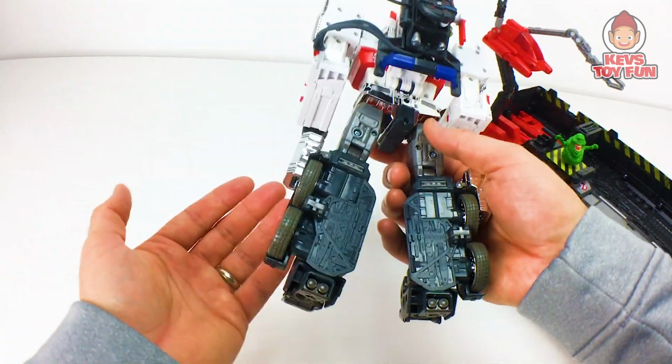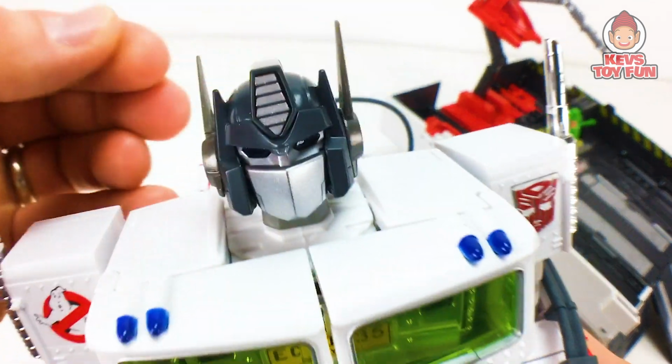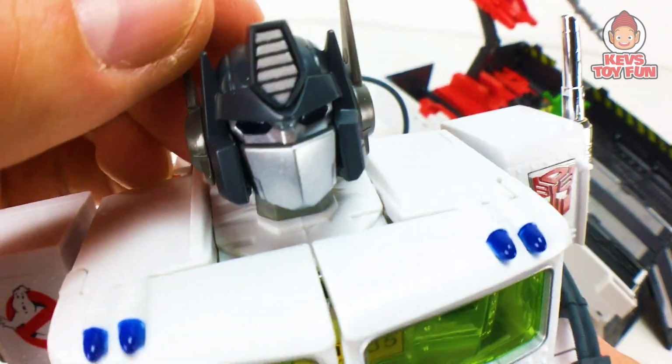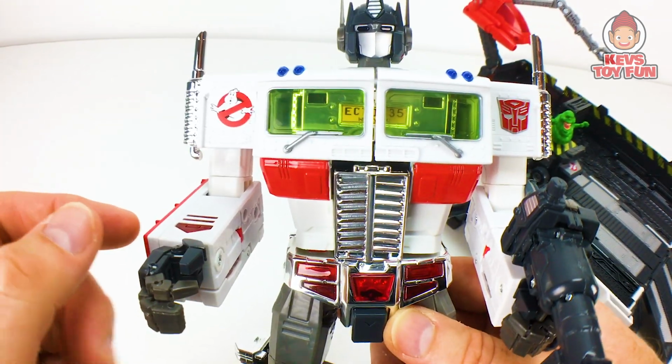Just awesome. So here's his head, got a lot of articulation here, right? And the top part, like his antennas to his helmet, kind of move around and stuff like that. I mean, just super awesome. See the Ghostbuster signature there, or symbol, right? Autobot, right where it's supposed to be.